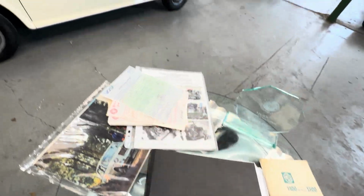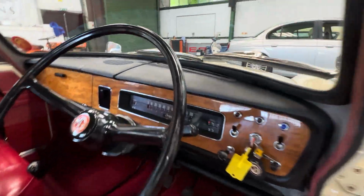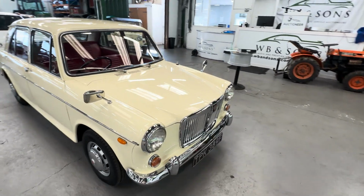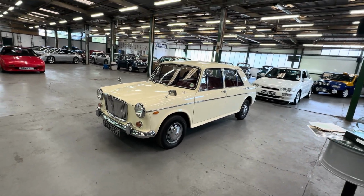The mileage on it is 43,000 I believe. Just going to double check. 47,150. It does have a current MOT, even though it's now exempt, so again shows you the testament of the owners. But we have, with the exception of 2002, every single MOT all the way back, showing that mileage is correct.